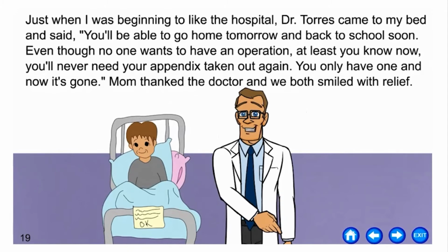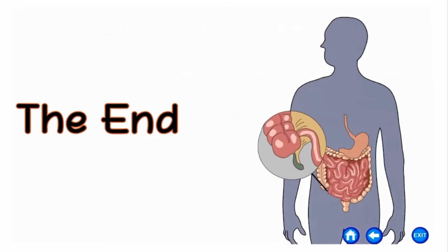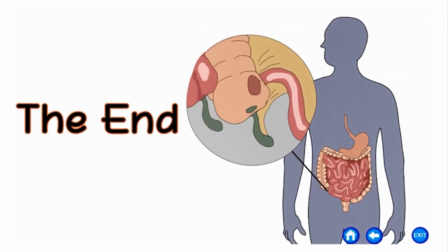Even though no one wants to have an operation, at least you know now you'll never need your appendix taken out again. You only have one, and now it's gone. Mom thanked the doctor, and we both smiled with relief. The end of the appendix.